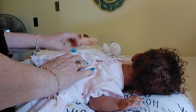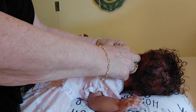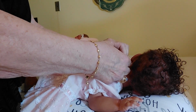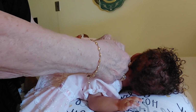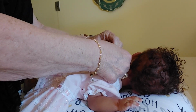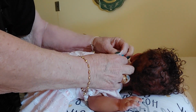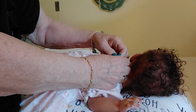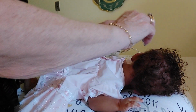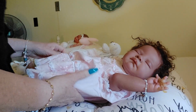There's one, anyway. I love these kind of dresses on babies, the more vintage look dresses. I don't think at all that this one is vintage, but I do love the way it looks. Get that last button. There we go. Yay. Okay, sweet girl.